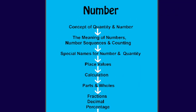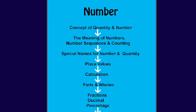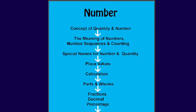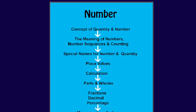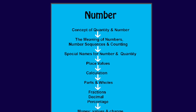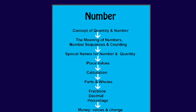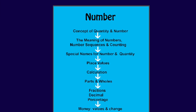So these are the concept links for number. The order is important because it enables a build to learning, starting with relatively concrete concepts and building to the more abstract. For example, working on parts and wholes before fractions enables pupils to understand what's going on when it comes to fractions. I'll come back to this with some illustrations in a moment. Working on percentage, where there are 100 parts in a whole, before money, also helps students understand about change, as the central concept here is that there are 100 pence in a pound.